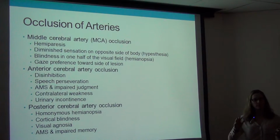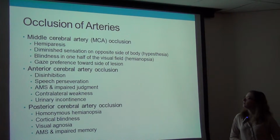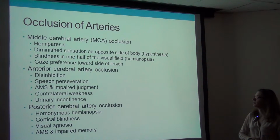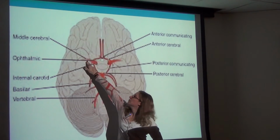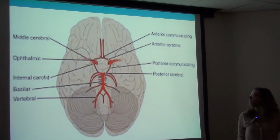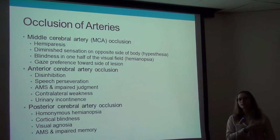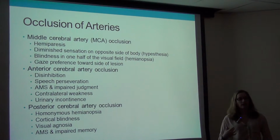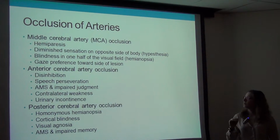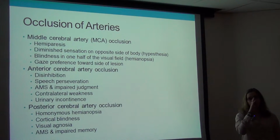So I'm going to flip back and forth between this slide and the next slide, because I am incredibly visual. So if we can flip to the next slide, we'll talk about the MCA for a second. Just want to show you where it is. So the MCA is right here, near the circle of Willis. Okay, we can flip back. So these cause hemiparesis, that's weakness on one side of the body, diminished sensation on the opposite side of the body, blindness in one half of the visual field called hemianopsia, and gaze preference towards the side of the lesion. So if I have a lesion on this side, I'm kind of looking this way.